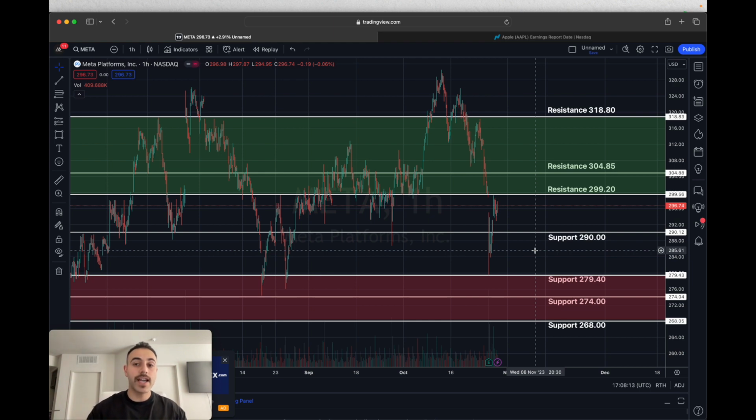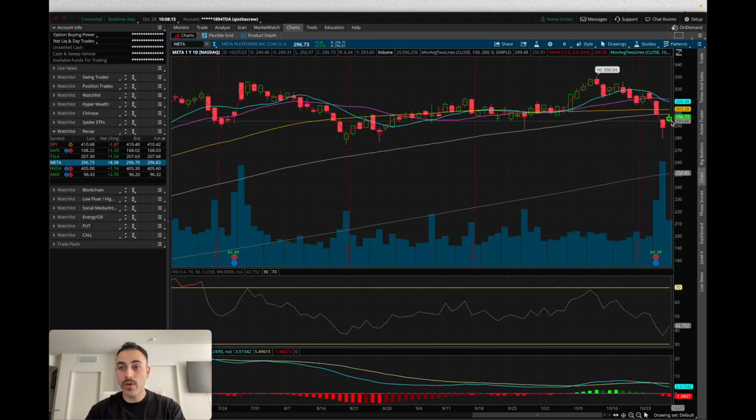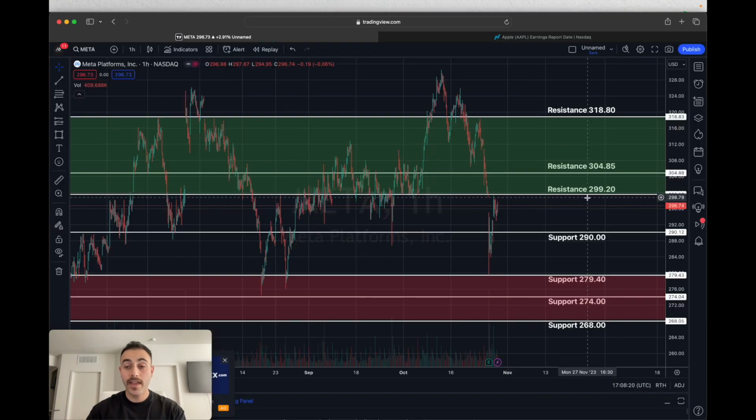Now to the bullish side, if you are bullish on Meta, we already spoke about this 100-day moving average that it needs to move back above. If it can successfully move back above it, it'll also need to break above 299.20 in order for it to see a price target of around 304 to 305. And above that level, the price target gets a little bit more aggressive, which is right around 318 to 319.